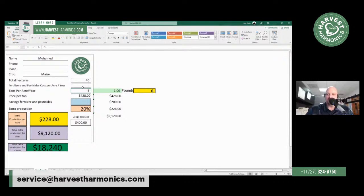Now, just so you know, 5 tons is incredibly low, by the way. We have other growers that are saying they're making anywhere between 20 and 50 tons per hectare as a starting point, right? But he had a very low production. He's only making 5 tons per hectare. I said, okay, it's going to be tight. And I said, how much are you getting per ton? He said, $428 a ton.